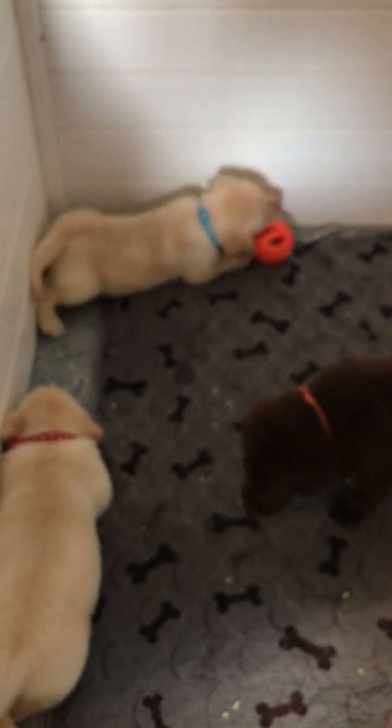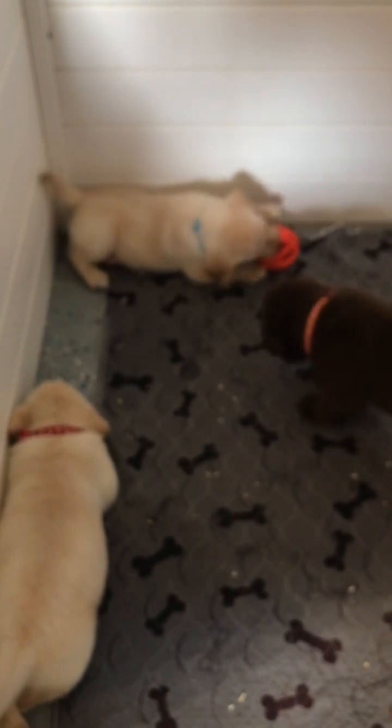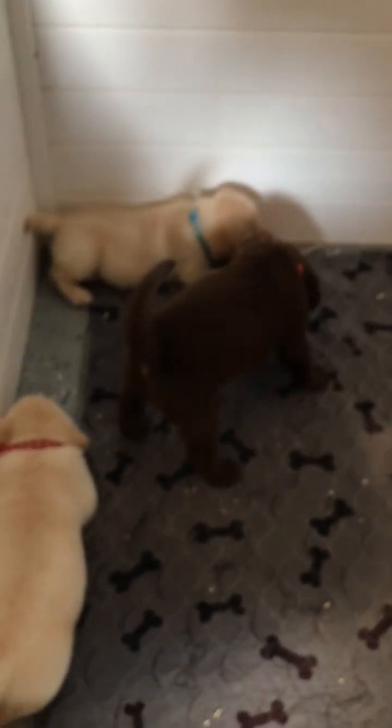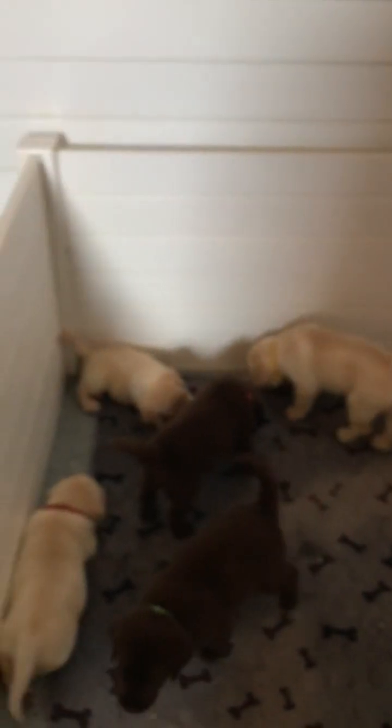Not enough light, I think. So, anyway, here are the boys. I'm sorry for the light. I'm gonna have to have my husband fix me another light in this room. Doesn't seem like it's light enough. But they're playful, doing well.